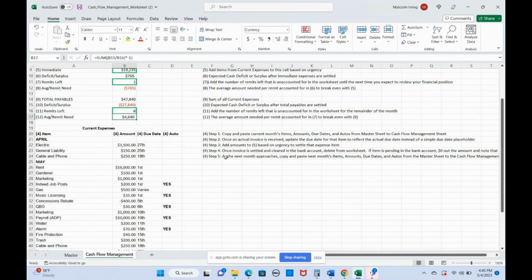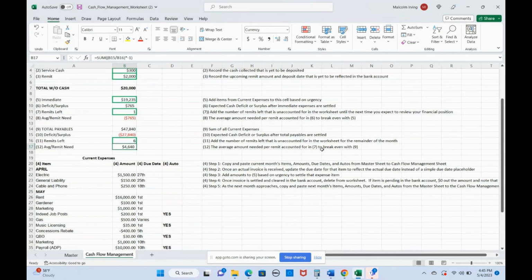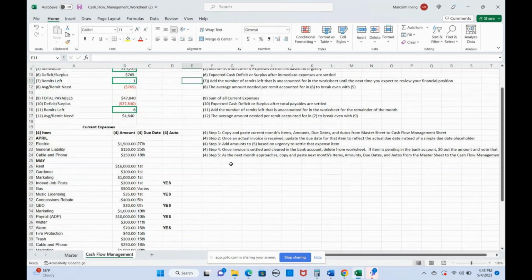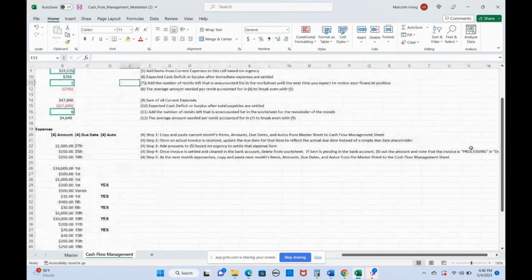All right, number 3, add amounts to 5 based on urgency to settle the expensive items. So number 5 is pretty much that. I added all these up. This is what I got, okay? And then, once the invoice is settled and clearing the bank account, delete it from the worksheet. If the item is pending in the bank account, zero out the amount and note that the invoice is processing, okay?